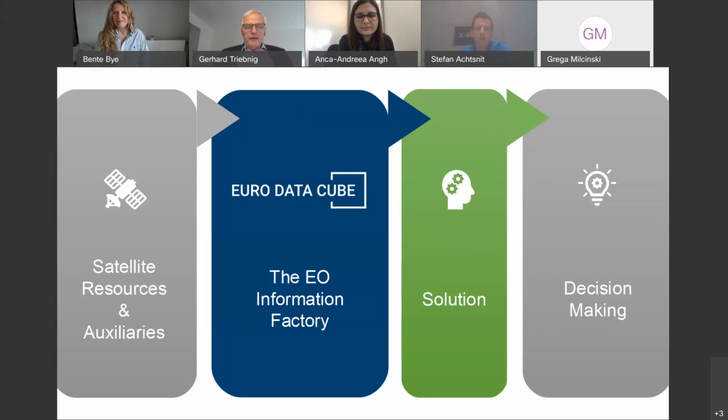Now, the Eurodata Cube initiative fits very well into the digital twin Earth overall topic of this year's Phi-Week. Eurodata Cube can be explained as a kind of Earth observation information factory. It allows combining really big amounts of input satellite measurements and auxiliary data stemming from various sources. It converts these data through different IT mechanisms into what we may call application-ready output. How this works will be explained in some detail in a few moments by our speakers, Gregor and Stefan.